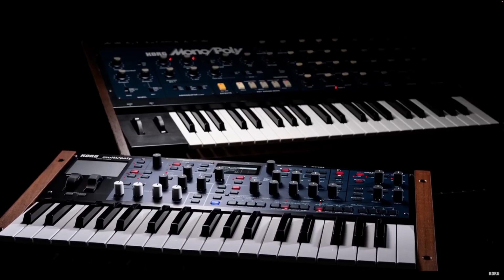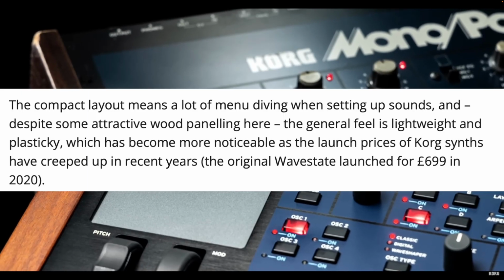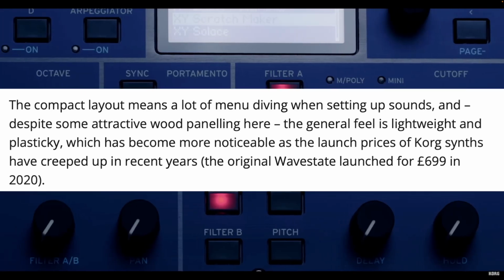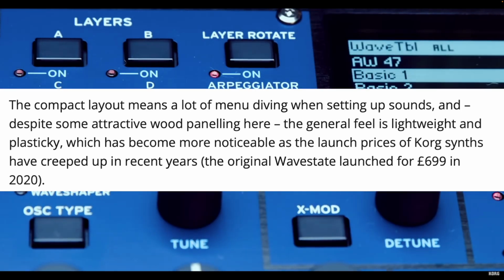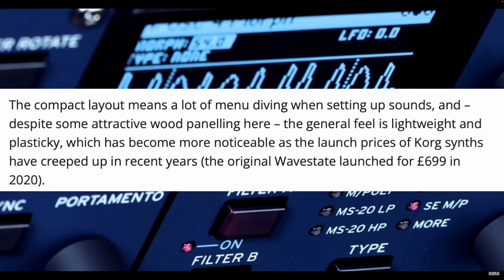Music Radar's review was generally positive, but they had some criticism too. The compact layout means a lot of menu diving when setting up sounds, and despite some attractive wood paneling here, the general feel is lightweight and plasticky, which has become more noticeable as the launch prices of Korg synths have creeped up in recent years. So the price is 950 euros or $900, but it's still not shipping, it's just available for pre-order now.